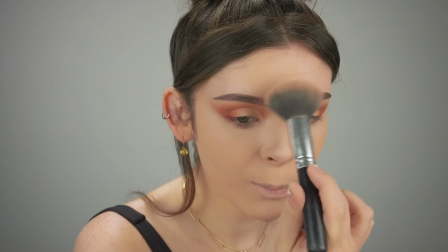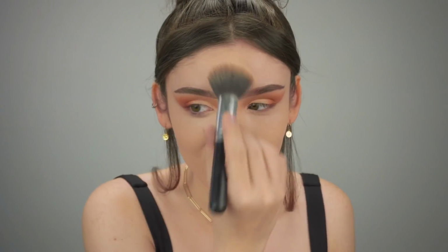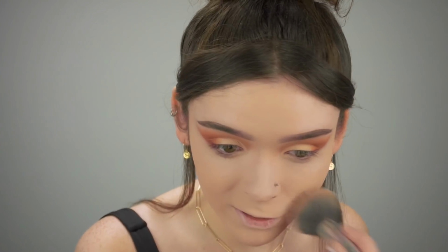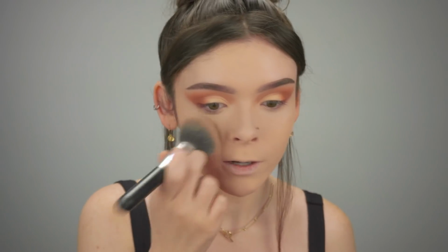I don't like to use a lot of powder on my forehead because this is where the light's gonna be bouncing off, and you want it to look fresh and cute and dewy. For my nose, again, I'll just kind of go ham. Oh my god, my nose piercing's gonna fucking kill me. Again, if you have a dry face, definitely don't do that because you will look like a fucking chalkboard.